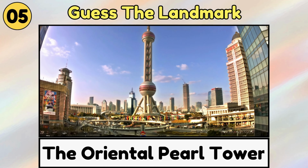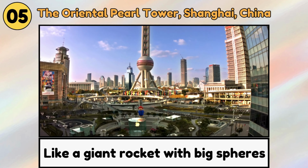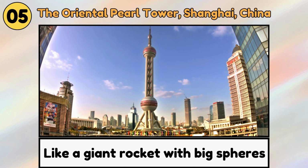The Oriental Pearl Tower. The Oriental Pearl Tower is a super tall tower in Shanghai, China, with big shiny spheres that look like pearls stacked up.